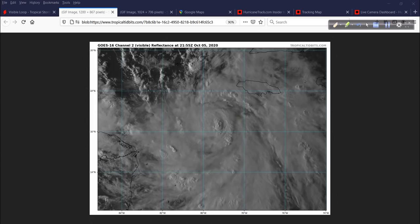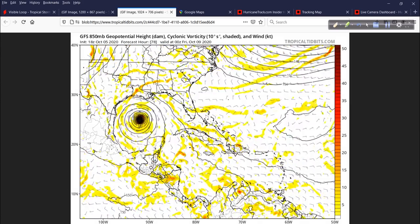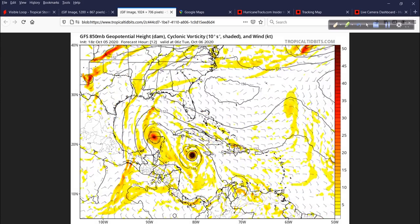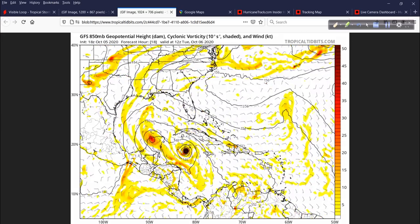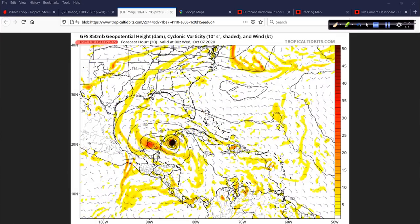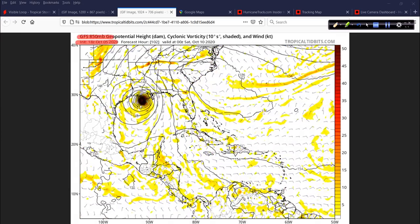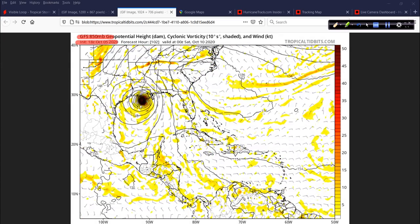Now, I want you to take a look at this. This is a still frame image here. I'm sorry, it's a GIF animation. My fault. You can tell I'm so worked up about showing this that I forgot what I was showing. So this is the 18Z GFS. This is a GIF animation courtesy of TropicalTidbits.com. This is the 850 millibar level of the atmosphere, which is about 5,000 feet up.